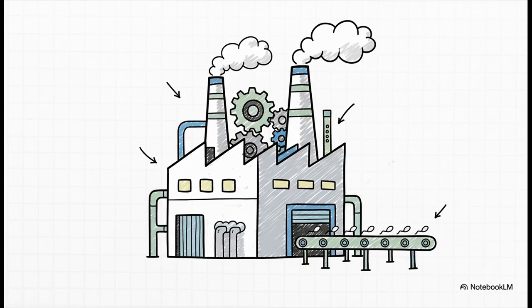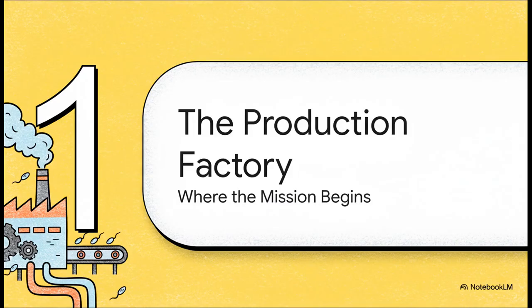Our story kicks off right here, inside this factory. This is ground zero for the entire journey. This is where the precious cargo for the mission gets manufactured. And it sets the stage for everything, and I mean everything that's about to happen next. So, let's start our tour at stop number 1, the production factory. And like it says right there, this is truly where the mission begins. This is the biological foundation, the very place responsible for creating the next generation.